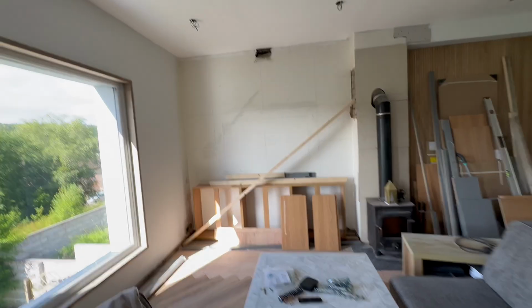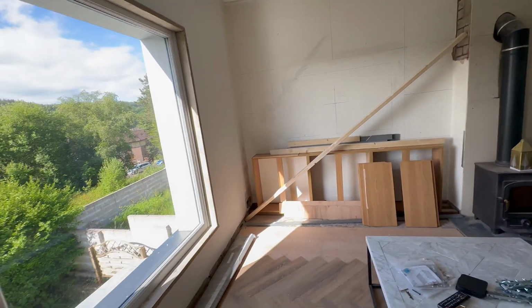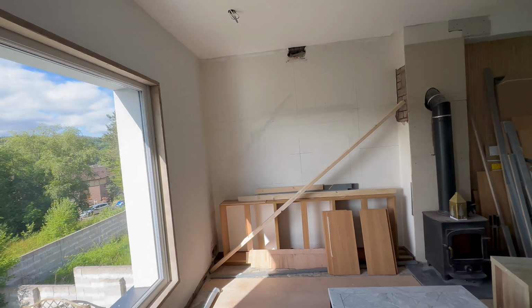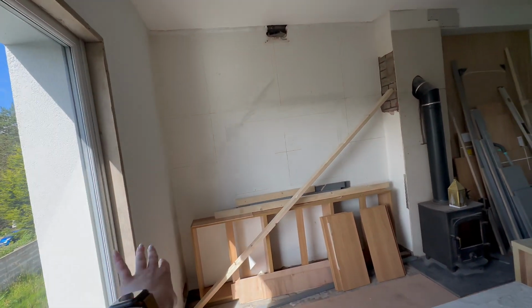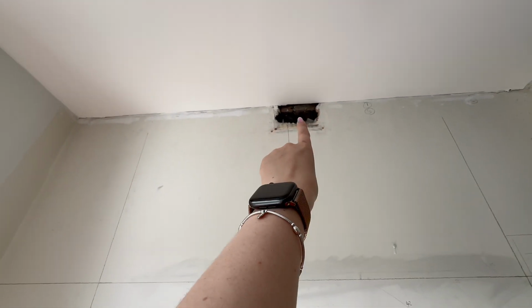Good morning, guys. It is now Sunday. So yesterday, I think the last thing that I showed was the media wall. So we've kind of tidied everything up a bit now. Look at that sun beaming in. That's going to look so nice when it's all done. But yeah, this is the update. I think I showed you, we kind of mocked up the units, we cut them down. There's a little bit more prep I need to do. So this is a vent hole, and so is this.